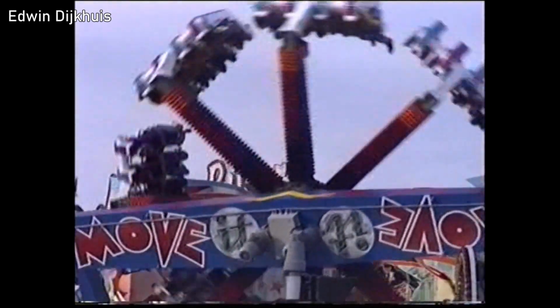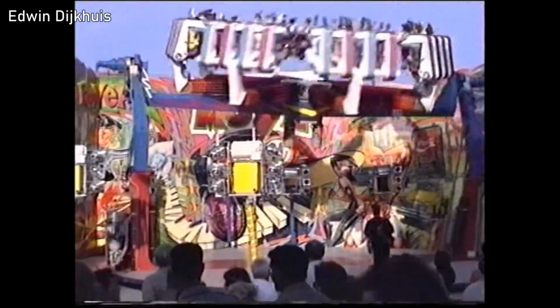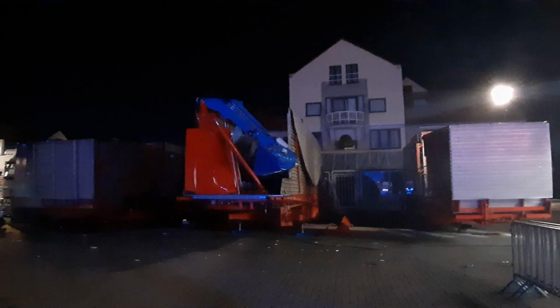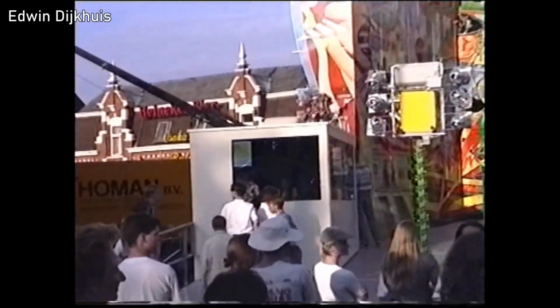The gondolas were located under the arm and were floorless, unlike the Spinball where the disc was above the arm. The Move It also has a backdrop and the whole structure is angled a bit. For transport, the Move It fits on 3 trailers, making it the first KMG ride that needed more than 1 trailer for transport. It was also the first model of the Move It series because later KMG also made the Move It 18 and Move It 24.